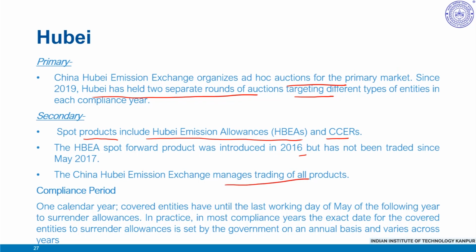Coming to the compliance period, it is one calendar year from January to December. The covered entities have until the last working day of May of the following year to surrender allowances. In practice, in most compliance years, the exact date for the covered entities to surrender allowances is set by the government on an annual basis and varies across the years.